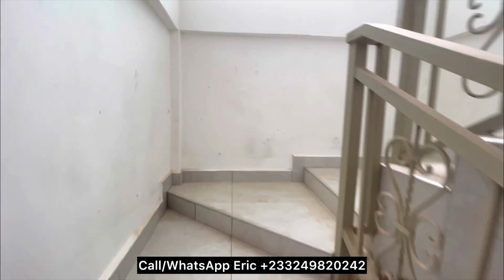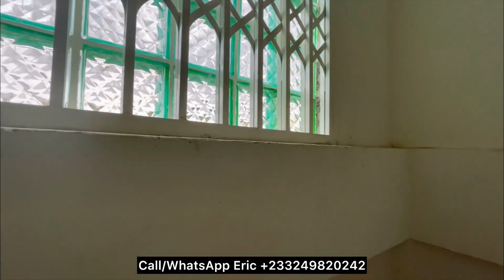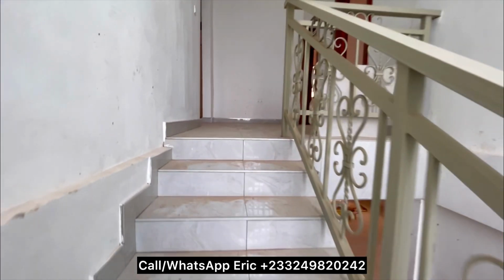After the bedroom down here, you get an ample 4-foot staircase leading to the rooms upstairs. So join me. You have this window here to give you natural lighting to the staircase. Even if you don't put any light on, you can equally enjoy the daylight. So enjoy.